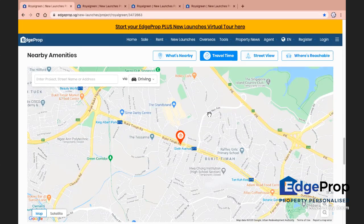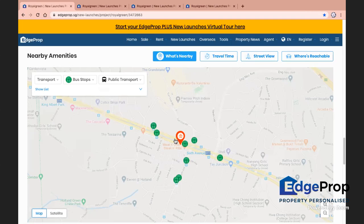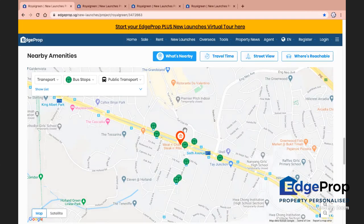So you click here, you can see the amenities. Royalgreen is over here. This will show you the elevated linear park just at the doorstep of Royalgreen, which runs above the Bukit Timah Canal that stretches from Rifle Range Road up to 6th Avenue. Secondly, nearby the surroundings, we have the historic Bukit Timah Railway Station, which will also be converted into a green oasis.